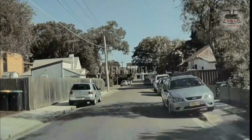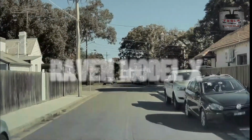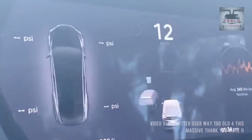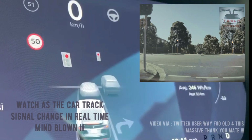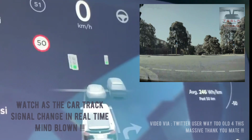Now, contrast that to a Raven Model X late 2019. It can see traffic lights. It can see stop signs. It can see trash bins. When was the last time that you were happy to see a trash bin? Well, this is what Tesla does to you. Here are some more examples of the same.